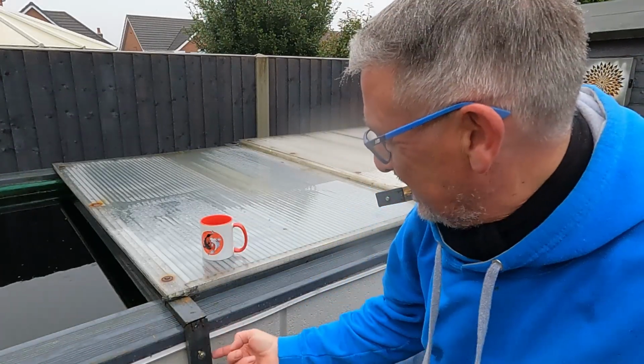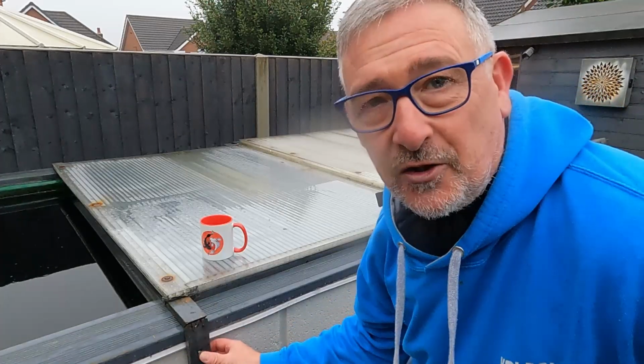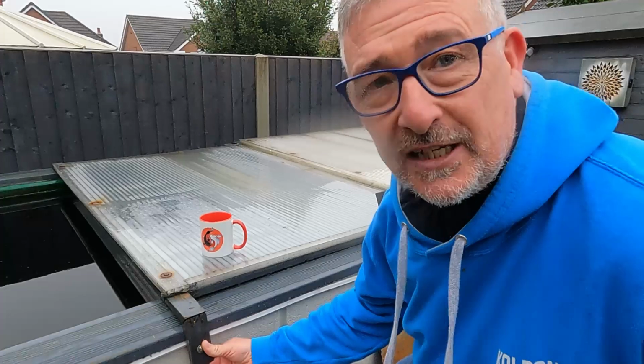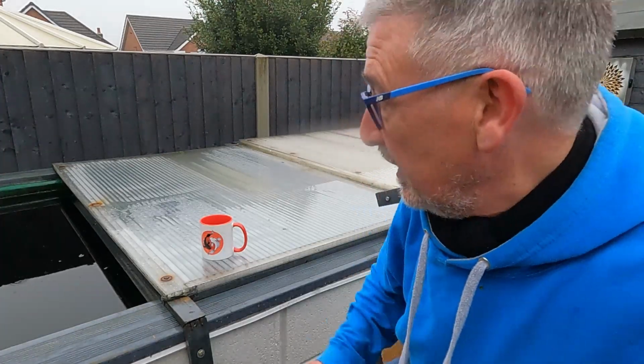Oh, my legs. So what I did was I created these little brackets on the side here, so that when I fit them, I push in this, and then that locks it underneath the coping, so it shouldn't pick them up. However, it actually blew a gale one night. Woke me up and I was like, what the hell? Anyway, I went back to sleep, woke up next morning.